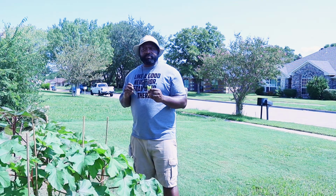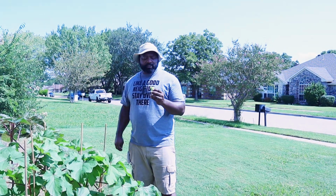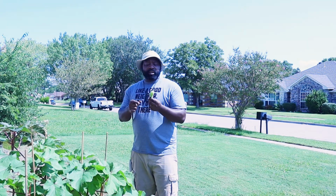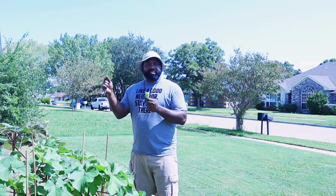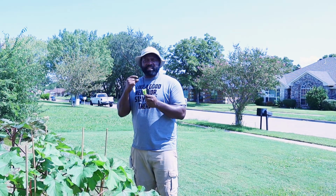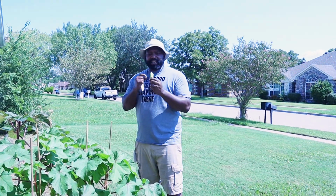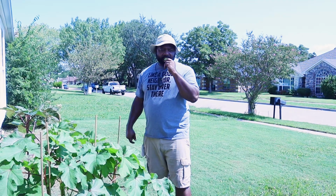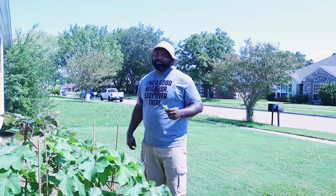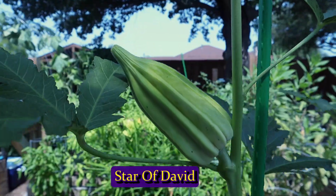I almost like these as much as the Star of David ones once they get real small. They're just prettier. Yeah, and the good thing about this size is it's not as woody as the Star of David, because with the Star of David, when it got this big, it was a little bit woody, but this one has a better taste to it. So, this one's a keeper.